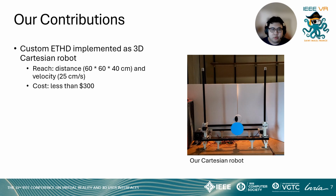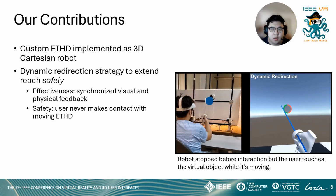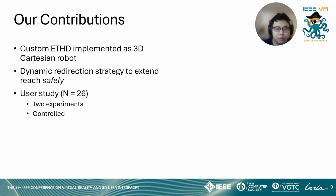We make the following contributions. First, we have developed an ETHD that has good reach for its cost. Our ETHD can reach anywhere in a 60 by 60 by 40 centimeters volume. Our second contribution is to incorporate safety concerns into a redirection strategy. Our redirection strategy enforces a non-negotiable safety rule. The ETHD is required to stop before the user makes physical contact with it. Finally, we have tested our ETHD and redirection strategy in a user study with good results.